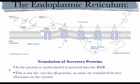SRP binds. What's it looking for? It's looking for a specific amino acid sequence. This sequence is relatively uniform. In other words, this SRP is looking for a specific amino acid sequence. If it's very far from that, SRP won't bind. Okay? SRP binds it, moves the translation complex here, helps insert the signal peptide through this channel protein.